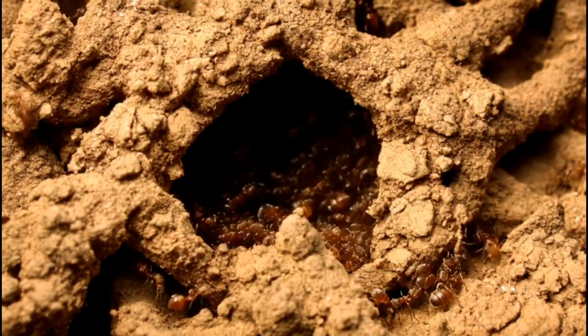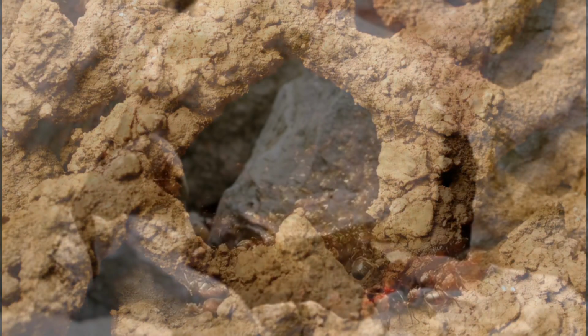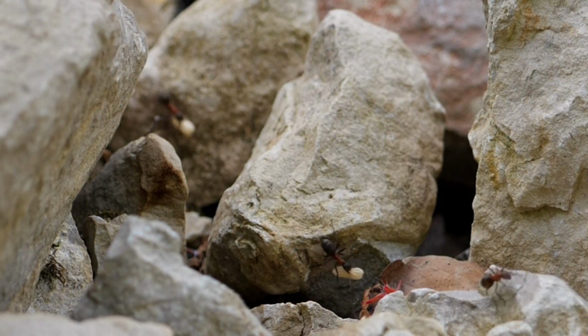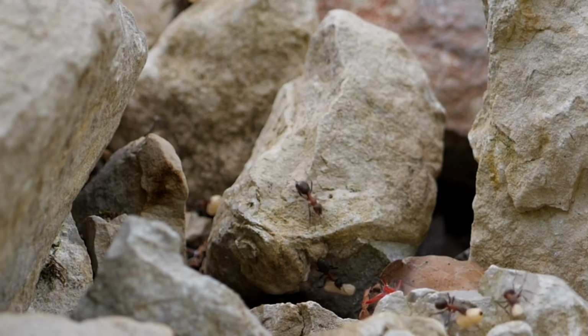Now you might be wondering, how do these tunnels and chambers not collapse? That's where things get even more fascinating. A team at Caltech studied how ants dig without causing cave-ins. They found that as ants remove soil, they naturally create force chains. These are invisible support structures formed by how grains of dirt shift and lock into place.